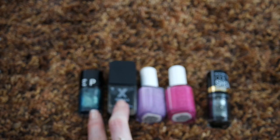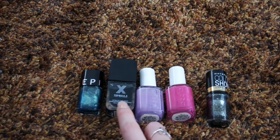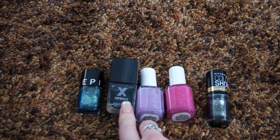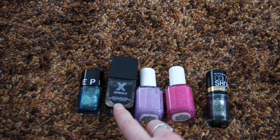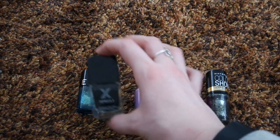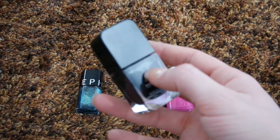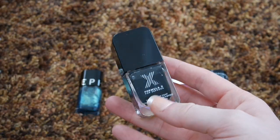And then I have 2 Sephora polishes. I have the Sephora Formula X, which, do you guys remember when this was a huge launch that they did? I was really into all of the finishes and the idea of this entire collection, but I feel like it's fizzled out. This is one of these effects that it's a black speckling that you can put over top of an overcoat.